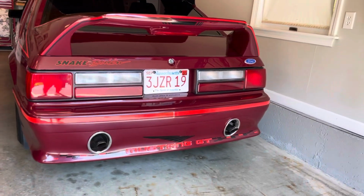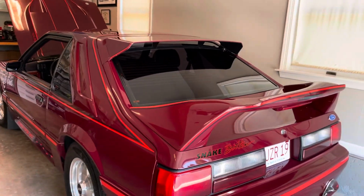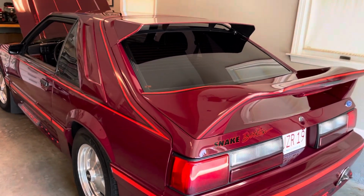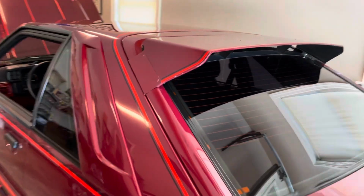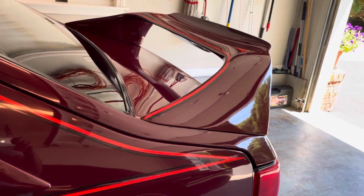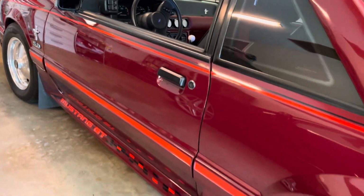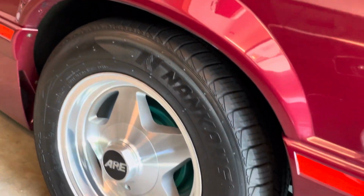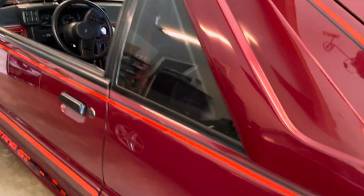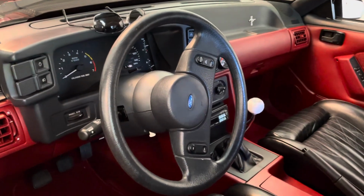GT bumper with the dual cutouts. Obviously, it's probably got Flowmaster exhaust on it. I have never seen a car this clean from this era, with all of the period correct upgrades and items that folks did back in the 80s. This car is so clean and minty mint and detailed.